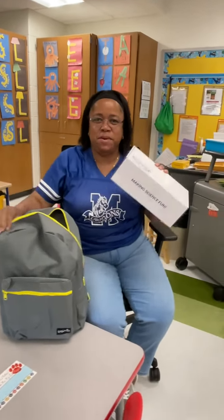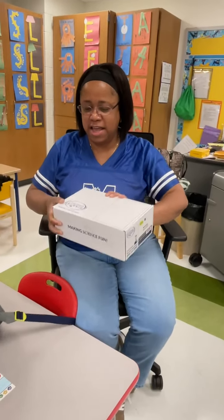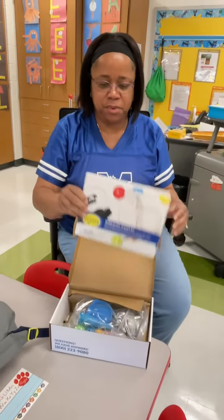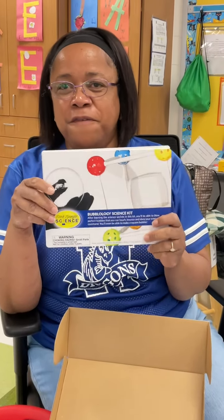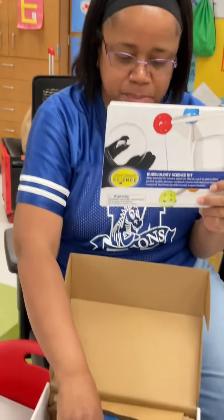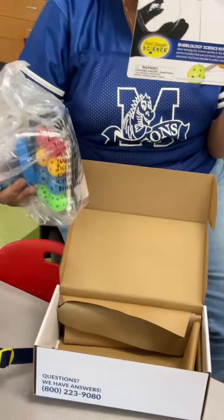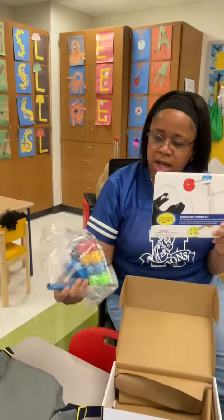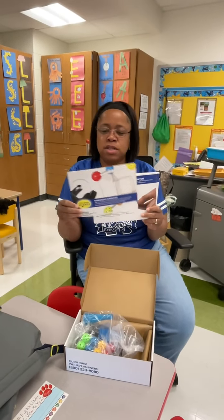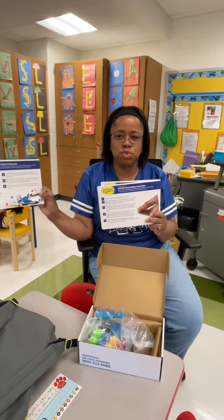I'm so excited about this first thing. It is a science kit, and it is very simple. It all has to do with bubbles. And who doesn't remember the fun that we had with bubbles as a kid? It is very simple. Everything you need is included: the bubbles, the wands, the tubes, and step-by-step instructions on experiments you can do with your child.